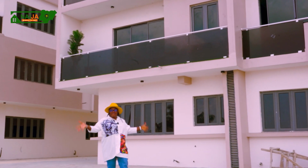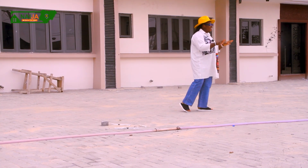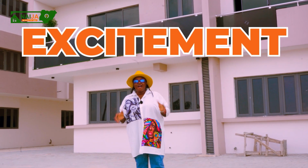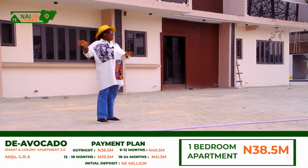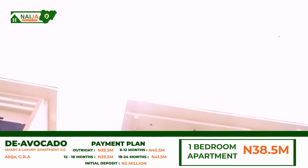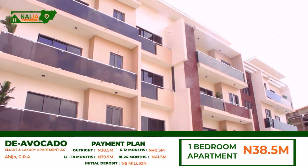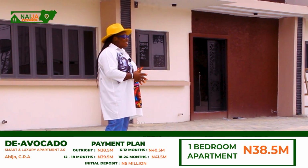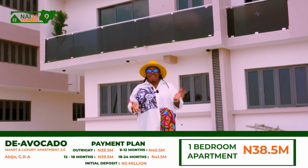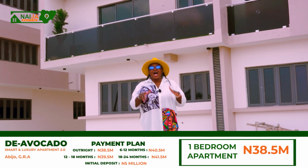Ladies and gentlemen, this kind of a day is the day I personally live for. Yes, you can see excitement is in the air because, ladies and gentlemen, I have just concluded the pre-handover of that two-bedroom apartment with my client, and I still have some more to go. Honestly, I am truly excited for them as much as they are excited as well for this very first batch of allocation. Maybe not the first batch for them, but this is our own very first batch allocation here.